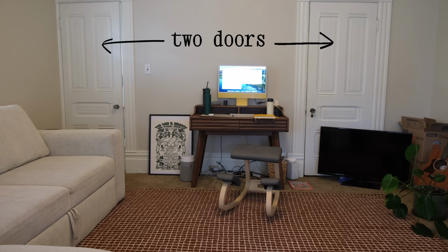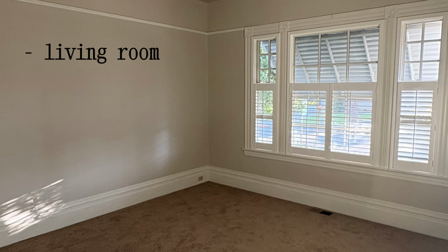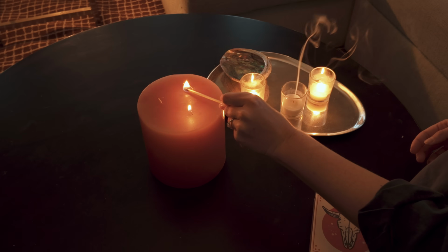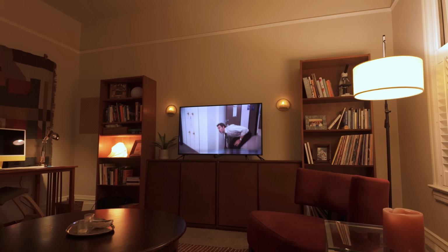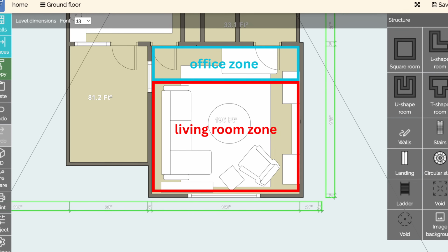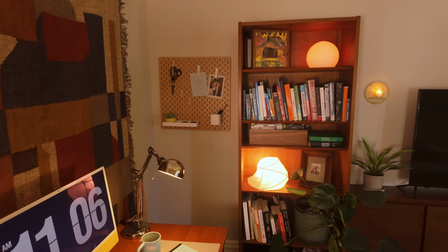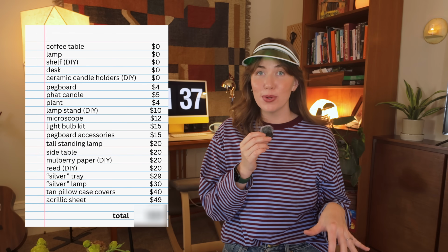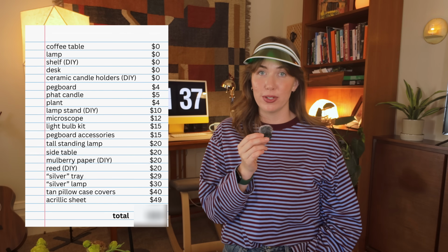This is our living room, but it also serves as our guest room and my work from home office, so we need this room functioning at a high level, okay? When I'm done with this room, it's gonna be cozy, it's gonna feel spacious, it's gonna have designated zones, and dare I say, it's gonna give off a mood that is not sad. And at the end, I'll tally up and report what everything actually costs.